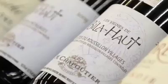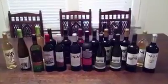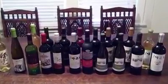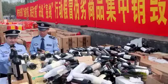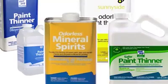Number 9, fake wine. China is the largest importer of French wine, almost amounting to $1 billion in 2012. But French wine is expensive, so some distributors had the idea of taking cheap wine and putting it in expensive wine bottles. And the trickery is not limited to just wine. A lot of alcohol in China is fake as well. For example, many people have died over the years, and some even in foreign countries, when they drank vodka imported from China that contained paint thinners.